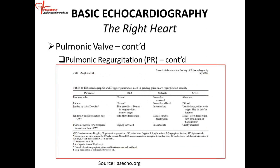So to assess pulmonic regurgitation, of course, we have mild, we have severe. Anything that falls in between is moderate. For severe PR, the valve is usually abnormal. You're not going to get severe pulmonic regurgitation with a normal valve. So we said before, usually patients who have had tetralogy of Fallot with a repair, or some other congenital problem and they had a repair.